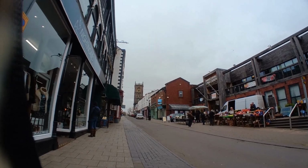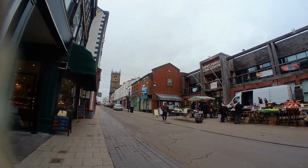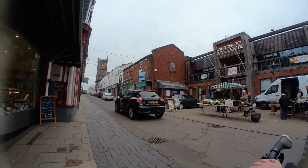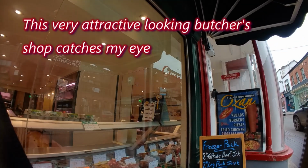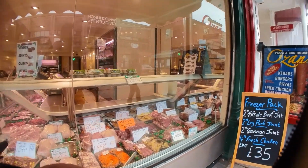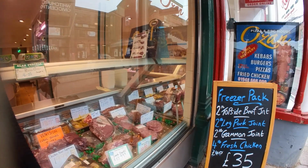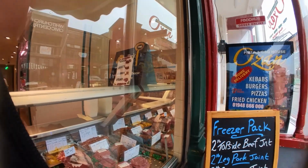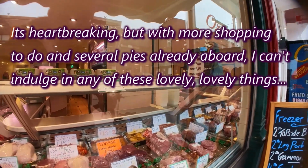Costa Coffee on the right, clothes shop, charity shop. Absolutely amazing looking stuff in here. Chicken stir fry in the corner. Piri piri chicken stir fry.